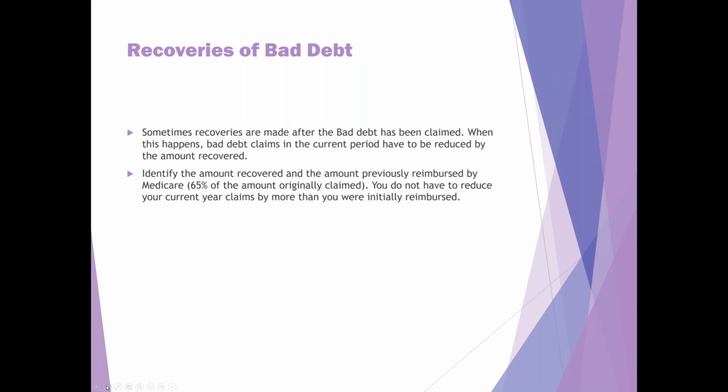There is one more thing to think about when talking about this capturing of information, and that's recoveries of bad debt, because recoveries do happen. So if you've already claimed for bad debt reimbursement on a previous cost report, and then someone pays their bill after you've already ceased the collection efforts, you've been reimbursed twice. So how do you deal with that?